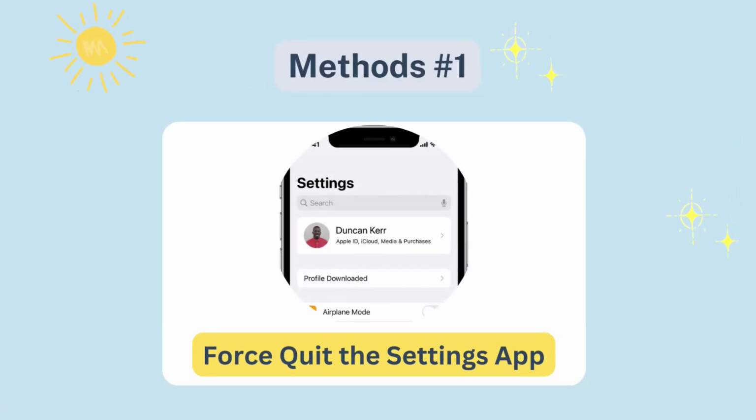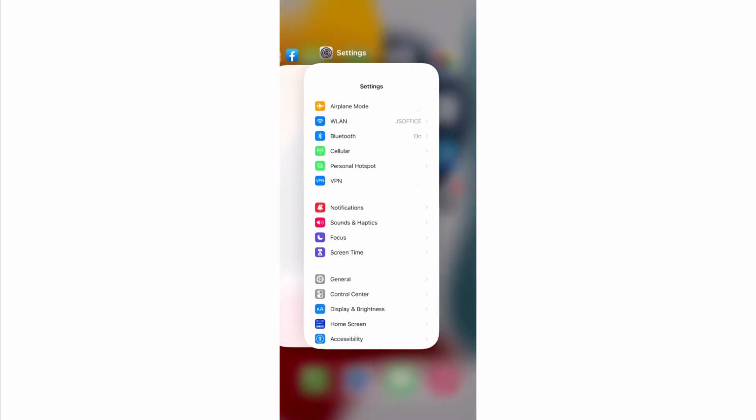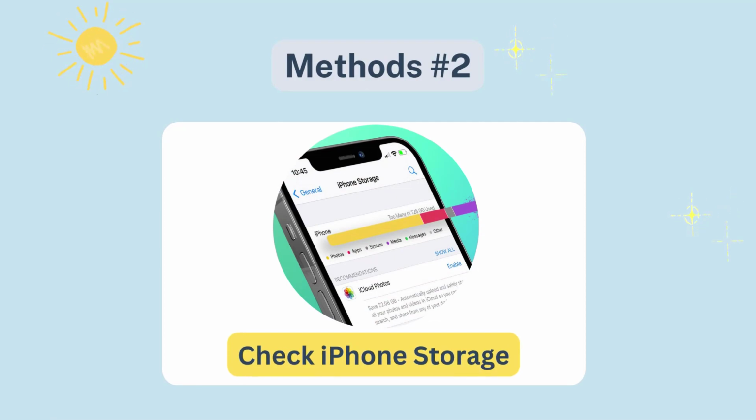Method 1. Force quit the Settings app. It's also possible that the Settings app isn't working properly. Hence, force quitting the Settings app is also a good solution whenever your iPhone update gets stuck preparing for the update.